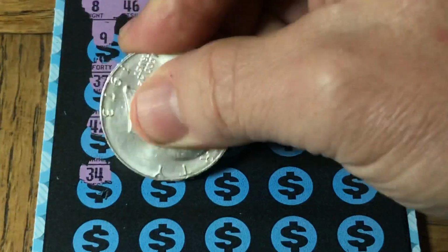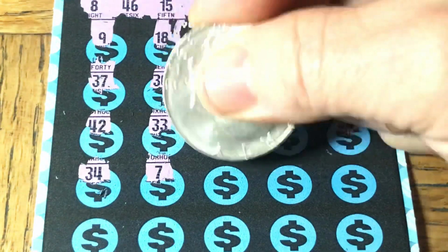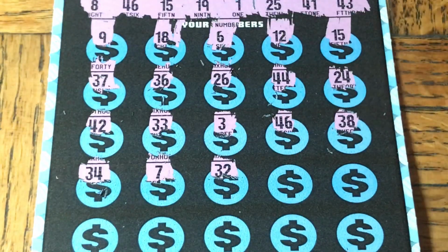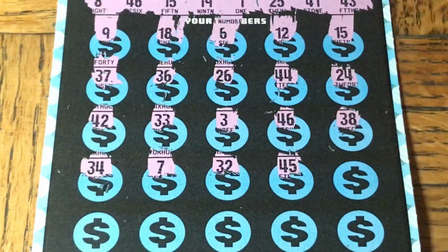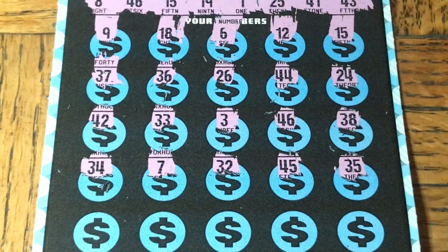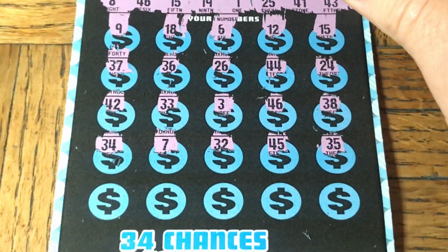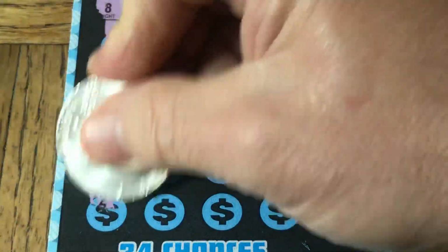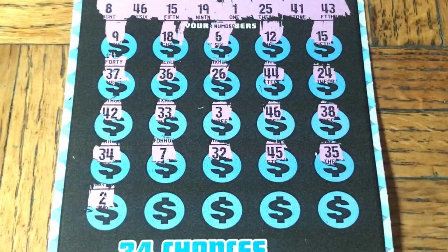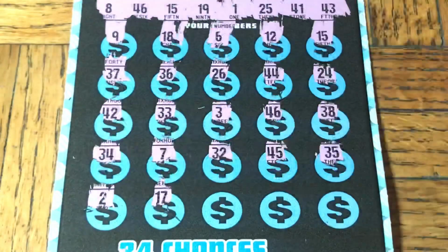34, number 7, 32, 45. Nope. Hold still, ticket. 35. Nope. Nope. Too far up. Sorry, folks. Third hand is waving at me frantically. Bring the ticket back to where they can see it.